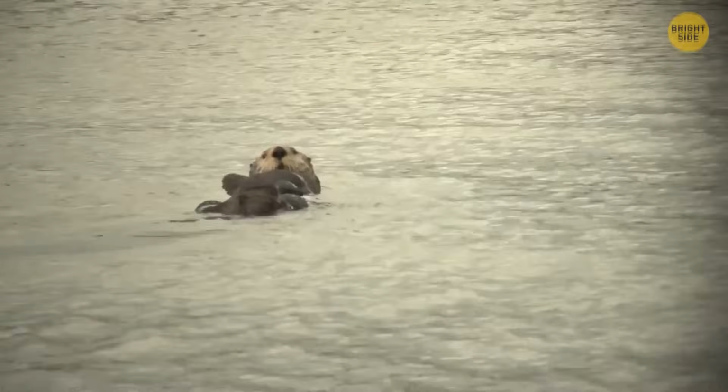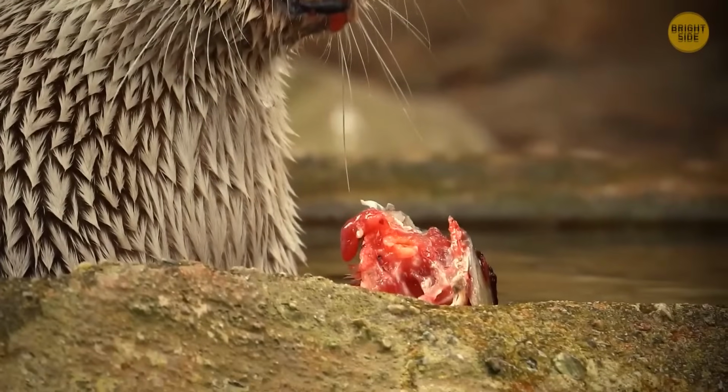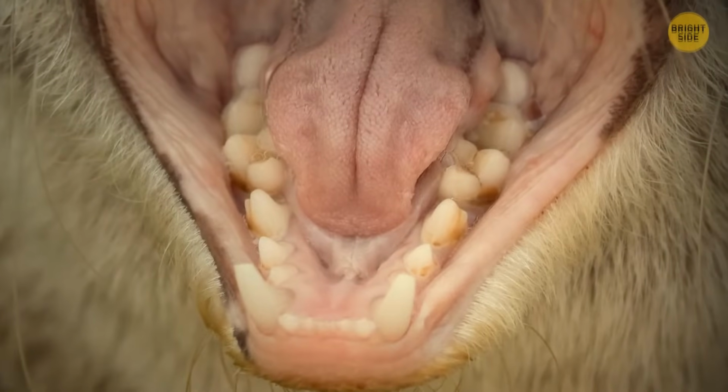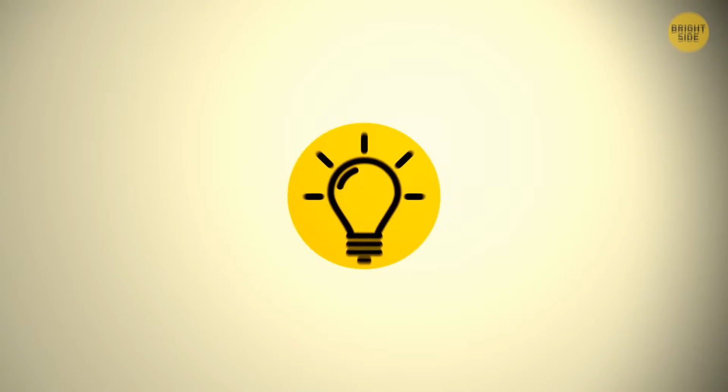Otters spend a lot of their time swimming on their backs, and they don't care about cleaning up after themselves. That's why they leave behind bits of fish that attract insects carrying diseases. Apart from being so messy, they also have powerful teeth that can be used against any unwanted visitor.